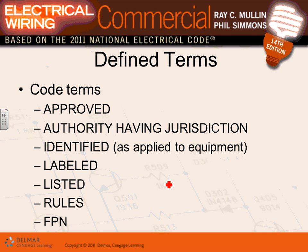Approved. A couple of terms you guys have to know. Approved in the US, you have to have a power, a jurisdiction power. To approve things, you have to have the jurisdiction. The approval is typically from the authority having jurisdiction, which is the electrical inspector, fire marshal, building inspector.